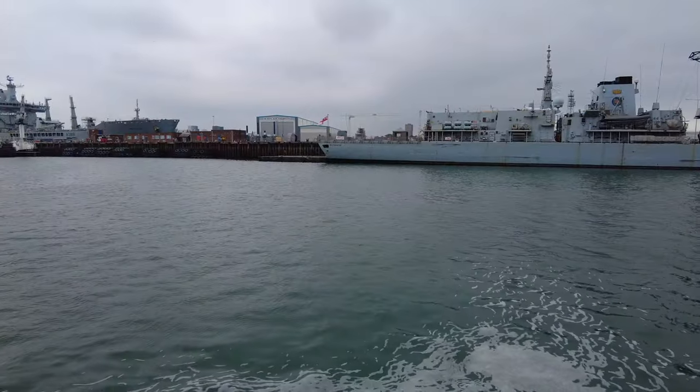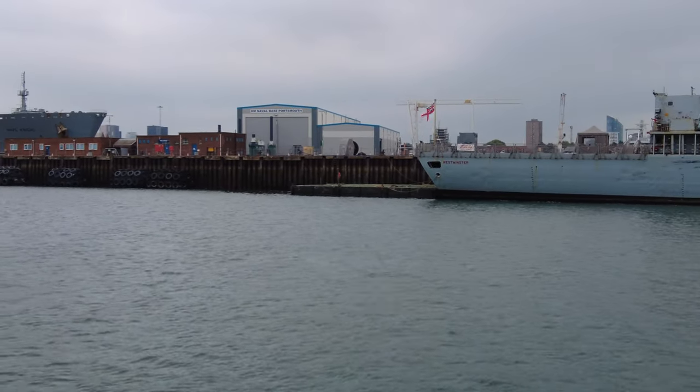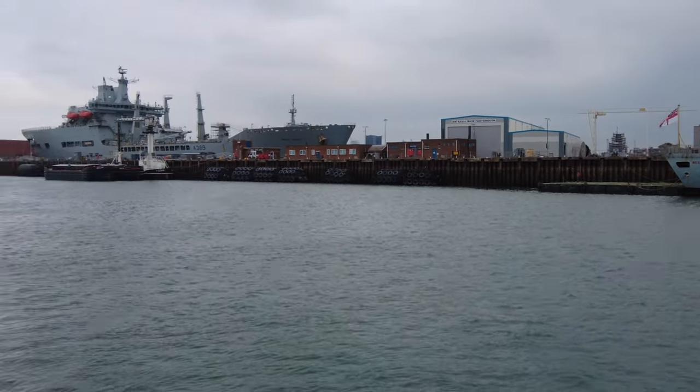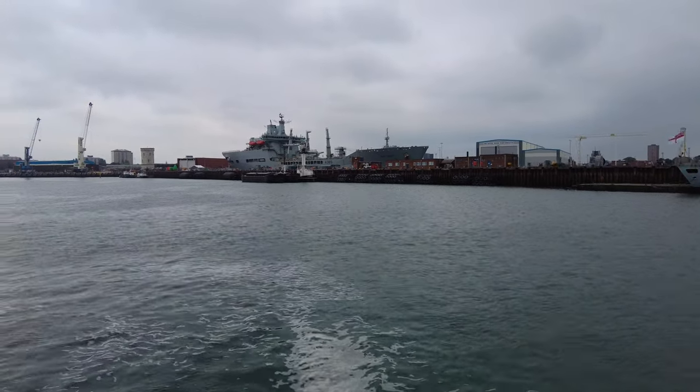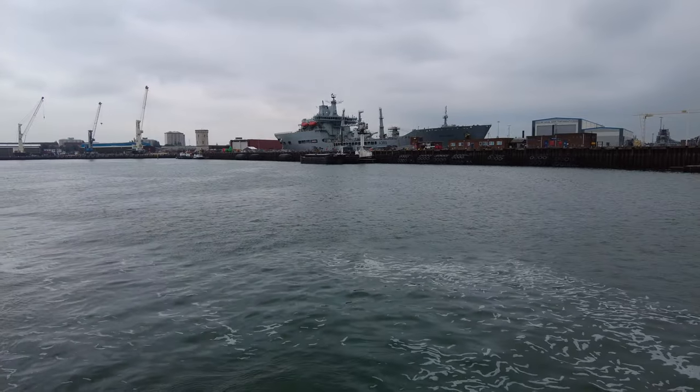With fuel and oil, but should also carry extra food, water, medical supplies, and sometimes even ammunition. Unfortunately though, her days of working with the Navy have come to an end, and that's because she's since been deemed surplus to requirements. So she's now laid up here in the harbour whilst the Royal Navy try to decide what they want to do with her. So folks, we're going to make our turn now.